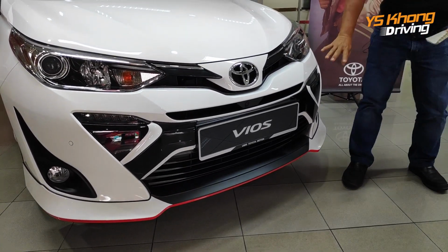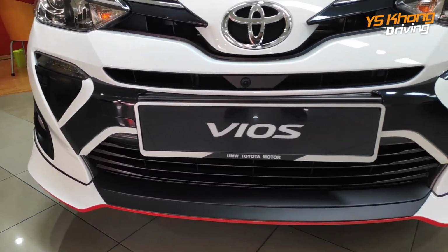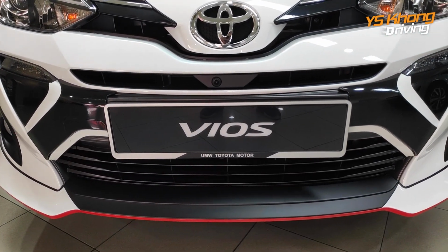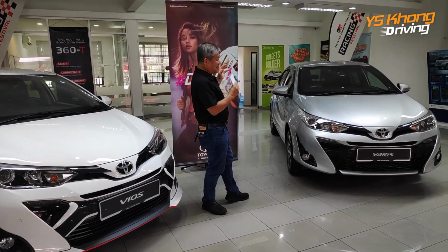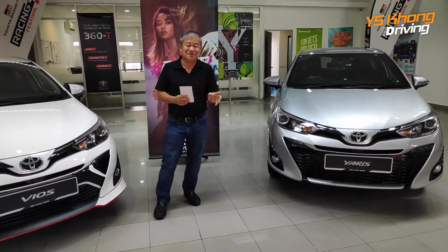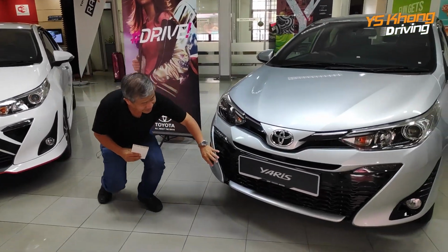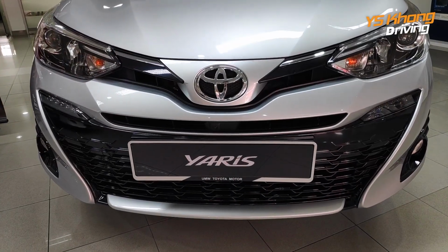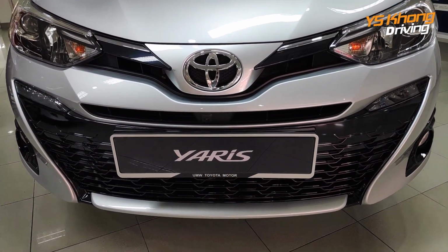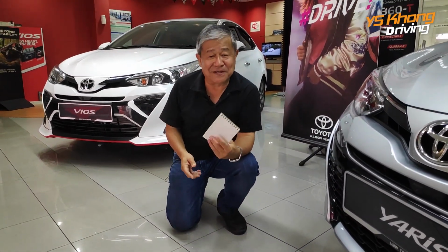So you can see the target market for the Yaris versus the Vios is slightly different. The Vios seems to be targeted more at the family, the most serious type of Toyota owner, because that's what Toyota is all about, reliability and durability. The Yaris is just as reliable and durable as the Vios because they're built on the same platform. But the grille design is made to appeal more to the younger set, young people like me, for example.